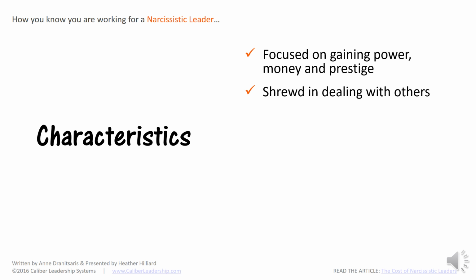Narcissistic leaders are able competitors who love getting to the top and staying there. They are able to visualize themselves as the best or most accomplished in their field. They can energetically sell themselves and their ideas, their projects. They are shrewd in dealing with others, utilizing the strengths and advantages of others to achieve their own goals.